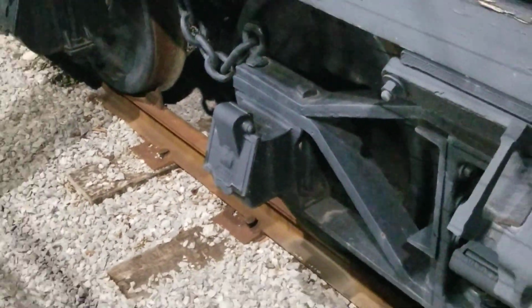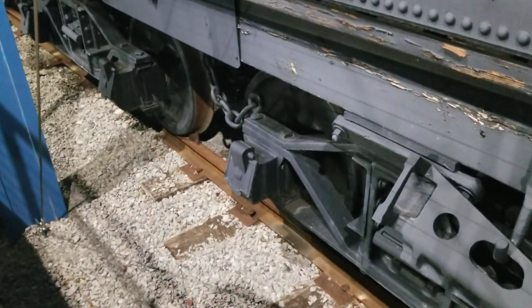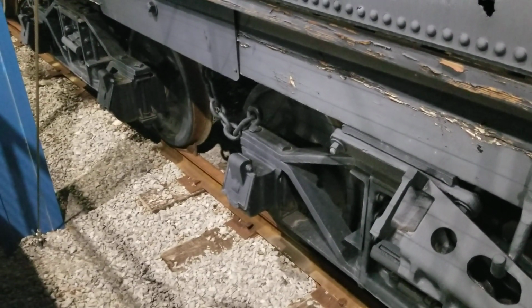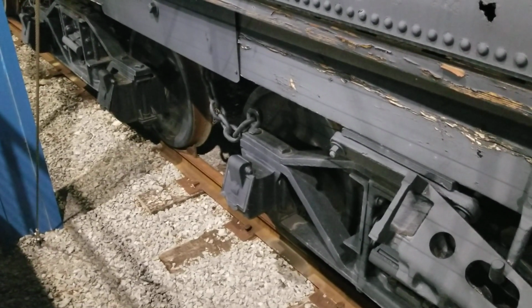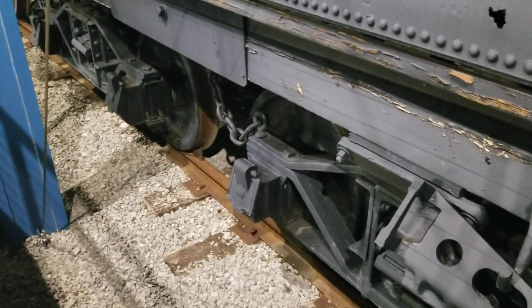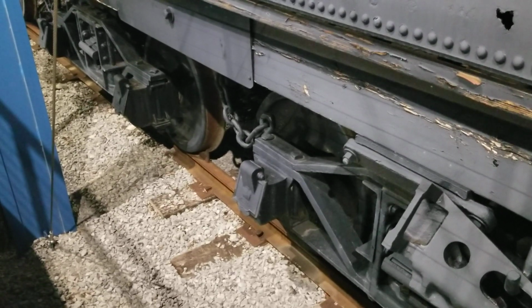Now that little box right there is called a journal box, and in case the bearings would overheat, you would add grease to the box so that way you don't have hot boxes. Later railroads were introduced with Timken roller bearings, which would reduce friction, and therefore you wouldn't have to oil the journal boxes as often.